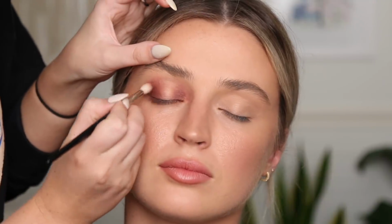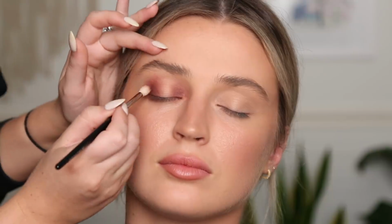Okay, now I'm going to take this deeper plum shade. It's just a little bit darker and more purple tone than that red one. And same thing, just placing that right on that outer corner. Just darkening it up even more. I'm sorry that my hands are so sweaty too. I wouldn't notice past my own layers of sweat.